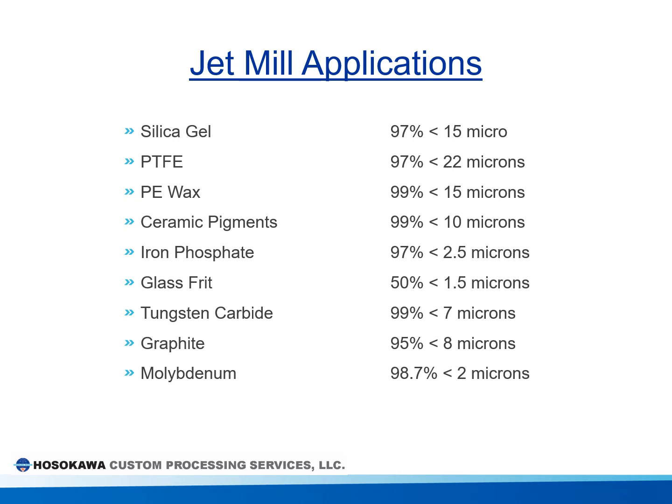Very heat-sensitive materials can be processed due to the rapid cooling of the grinding air as it expands in the grinding chamber. Soft and sticky materials can be processed as buildup is eliminated due to the particle-to-particle impact, not particle-to-grinding chamber impact. Materials requiring a high degree of brightness or purity can be processed in these mills as most contact with ferrous components is eliminated, or ceramic components can be used to minimize ferrous contamination almost altogether. Let's look at some specific applications.